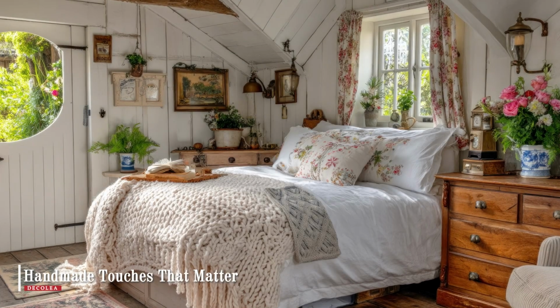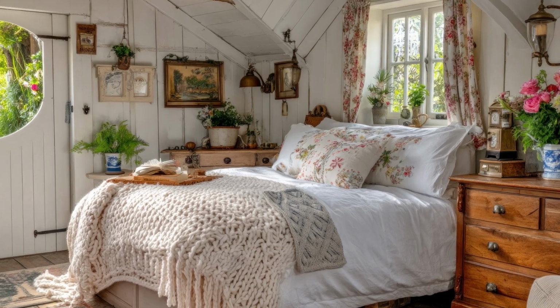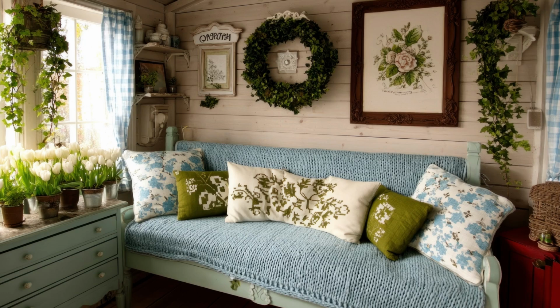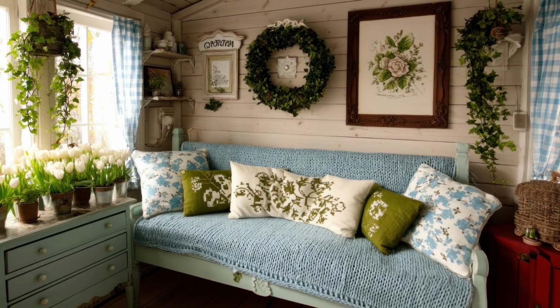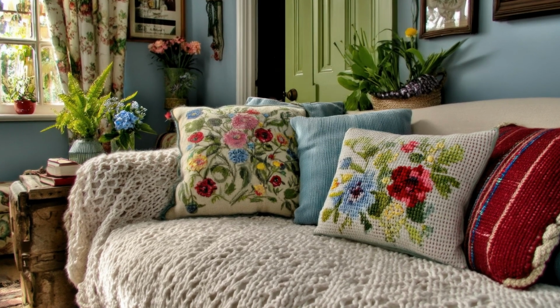What sets this home apart are the handmade elements. A knitted throw here, a watercolor sketch there. The homeowner's hands are in every room, from cross-stitch samplers to hand-sewn curtains. There's something powerful in surrounding yourself with things made with love. It adds a heartbeat to the decor. A reminder that home isn't a showroom, but a living, breathing expression of creativity and care.